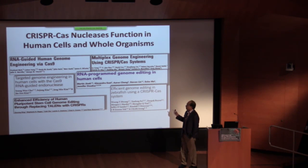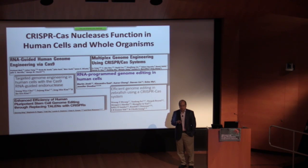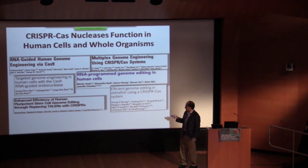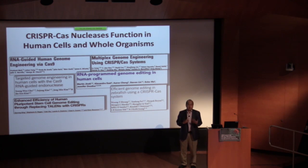So in early 2013, just about 6 months after Jennifer and Emmanuelle's original paper appeared, a series of papers appeared demonstrating that these nucleases could be programmed to target and do genome editing in cultured human cells, including pluripotent stem cells, and I believe you'll be hearing from Chad Cowan later today. And our own contribution to this was that we demonstrated you could do this in single-cell embryos with zebrafish, inducing targeted changes in gene sequences of interest.